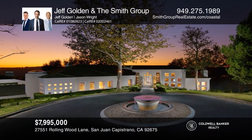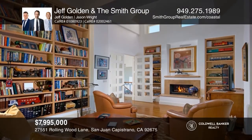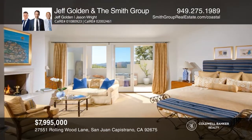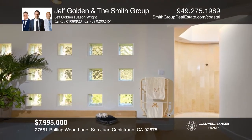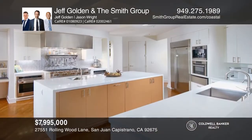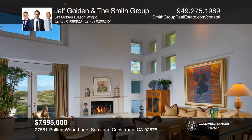Set on a roughly 5-acre lot, this legacy estate is located behind the guarded gates of the Hunt Club. The residence highlights a wine cellar and a detached guest house. The entry level boasts two ensuite bedrooms, a library, and a primary suite that reveals a spa-inspired bath. Downstairs, the gourmet kitchen features a 12-burner cooktop and a butler's pantry.